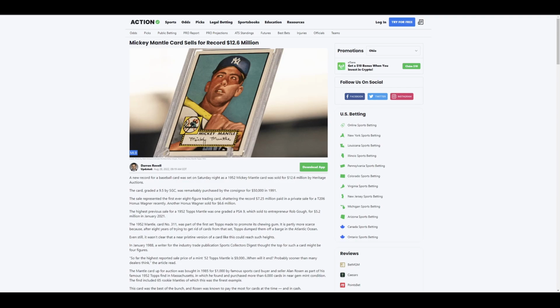The high-end market, generally speaking, has been a little rough lately. And when I say high-end, obviously I'm not talking 12.6 million. I'm talking like a couple $100,000 cards. That stuff has been getting beat up a little bit as more and more of it has been coming to market. Are there enough buyers to play at that level?